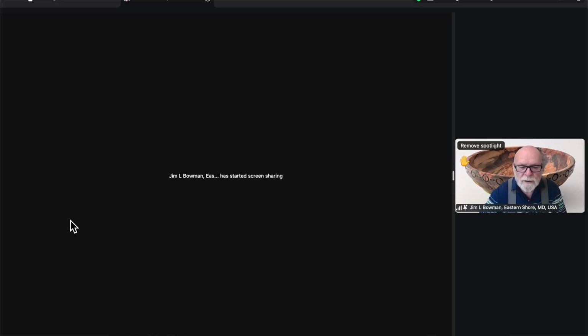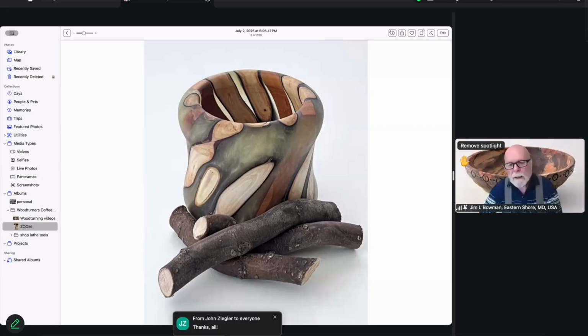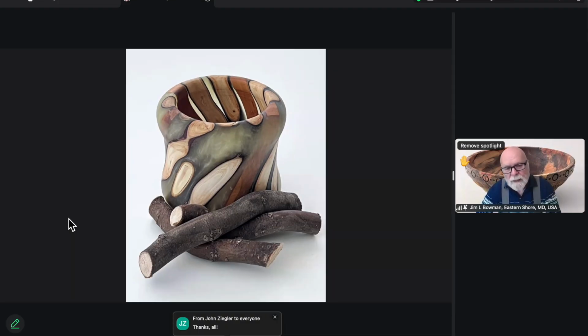I haven't poured epoxy recently. Nice piece. And this, I have a couple of views here. Beautiful colors. Yeah, these are the pieces in front.